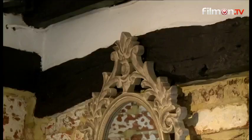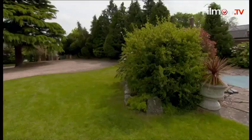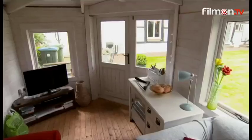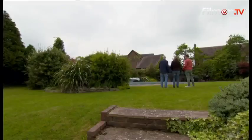This characterful cottage has clearly captured Reece, but perhaps the outside space will help to win Kathy over too. Set in 3/4 of an acre of grounds, there's lots of space for a kickabout, as well as plenty of parking. A garden room offers versatility, plus an outdoor pool with pool house is a real bonus. We couldn't bring you here without giving a little bit of South African luxury.